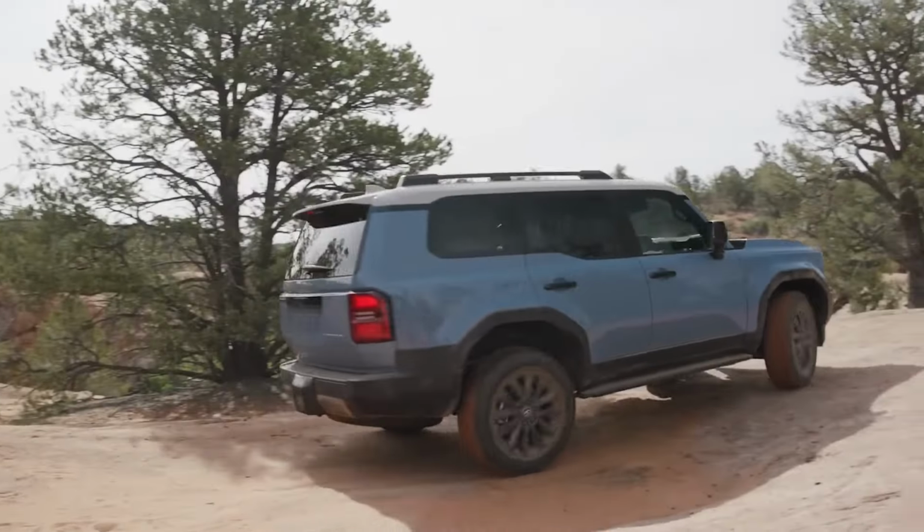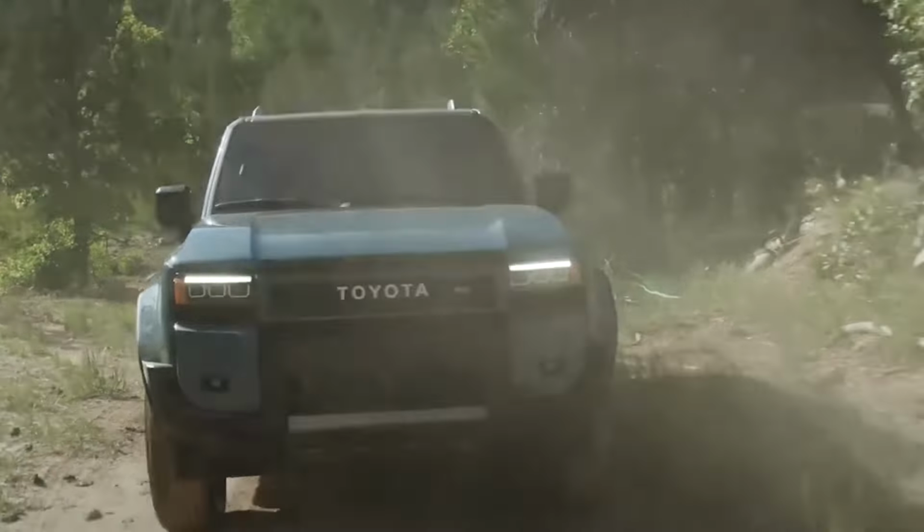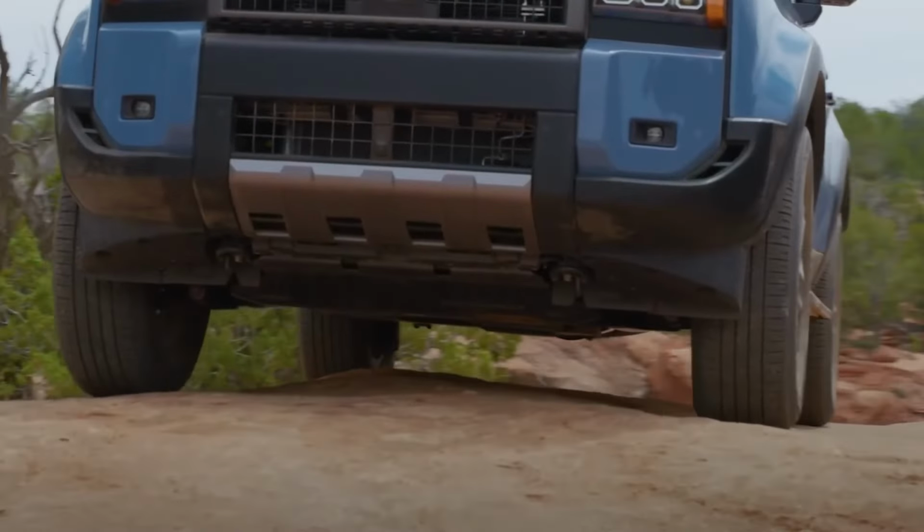The Toyota Land Cruiser might be a big 4x4, but it's actually not very difficult to drive around town because its tall, boxy shape and large windows mean visibility is excellent.